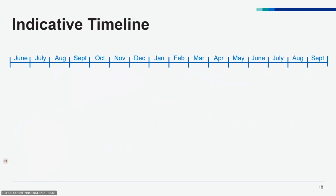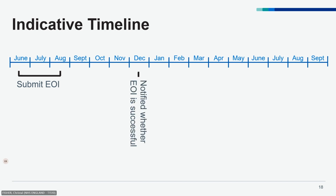In terms of indicative timelines, I'm saying it's indicative because there is a bit of wriggle room. The expressions of interest are going to be published anytime, maybe the beginning of July, but hopefully by the end of June. You've usually got until about the middle of August, but if it's not published until the beginning of July, it may well creep into the beginning of September. So a bit of wriggle room for that. And then you tend to be notified whether the expression of interest is successful round about December time.